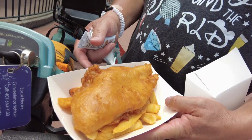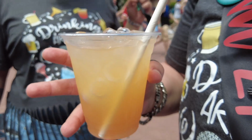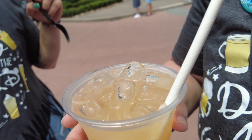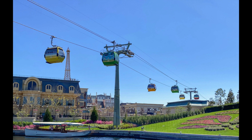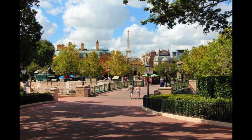Lots of people do eating or drinking around the world given the amount of countries available. There are just so many things, foods and drinks and options to try. Speaking of France, did you know that you could take the Skyliner over to the Beach Club and walk through the back door of Epcot, which will bring you between the UK and France? A great way to save those tired feet from walking all the way around if you're coming back on day 2 for Epcot.